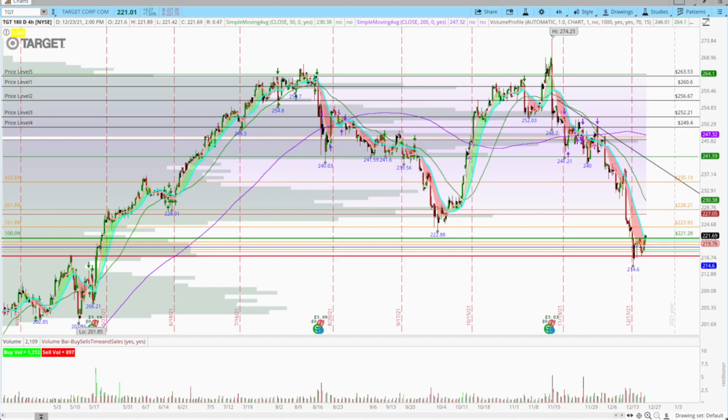Hey guys, I'm going to do a quick video on why I entered my target trade on Thursday, the 23rd. I'll try to be as concise as I can while also going over the majority of my logic. There's a few reasons that I like this trade. First, we'll start with the chart.